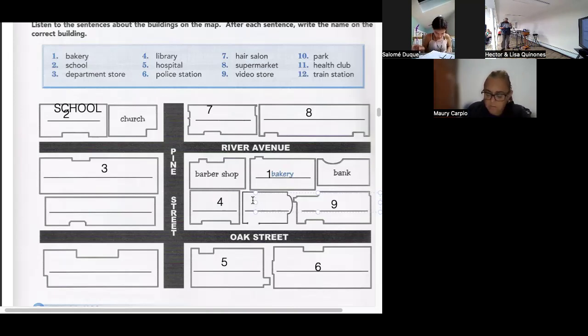Next. There's a health club around the corner from the department store. And number 12. I wonder which one it is. Which one? There's a train station across from the health club. Good job.